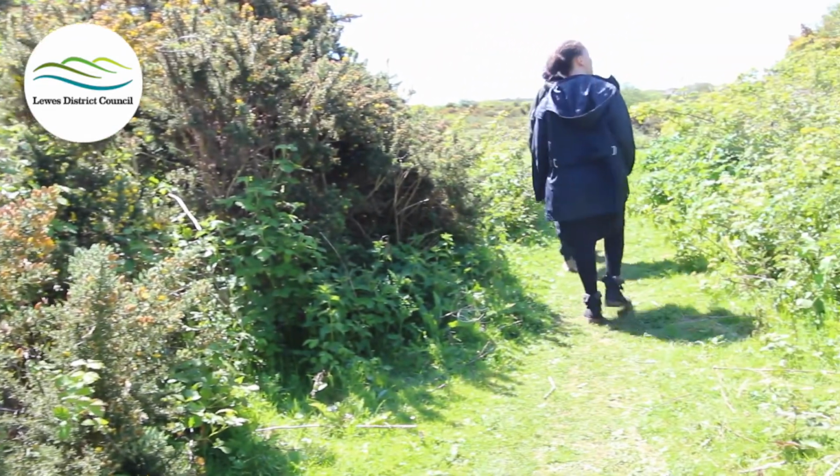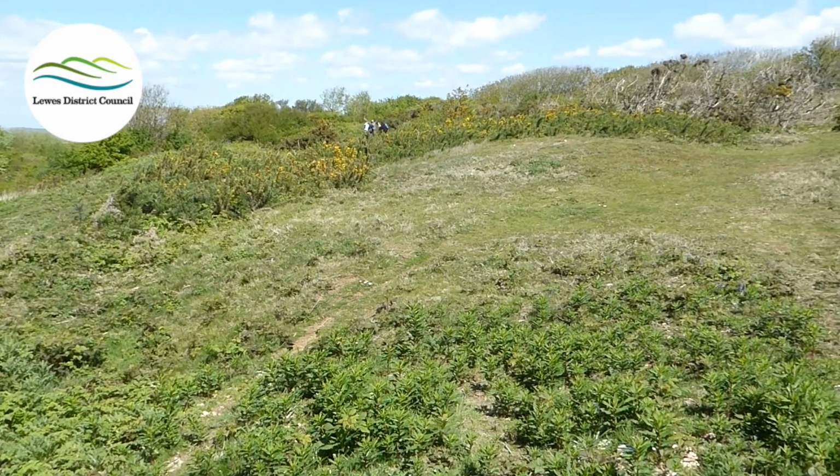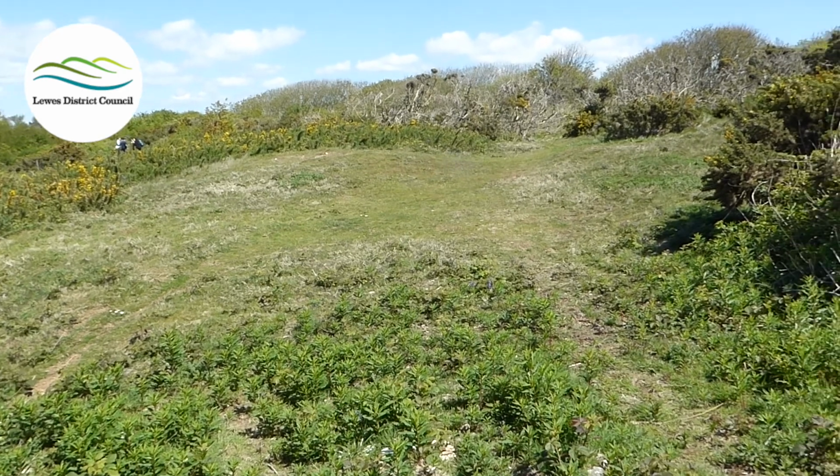So here we are at the top of the hill where we've been doing some restoration work. With the help of volunteers, we've been cutting down some of this very thick scrub that's been encroaching, like gorse and also some bracken, to create a mosaic of habitats with open areas, which is good for reptiles that like to bask, and the thicker scrub, which is good for nesting whitethroats and other birds that come in and live here.